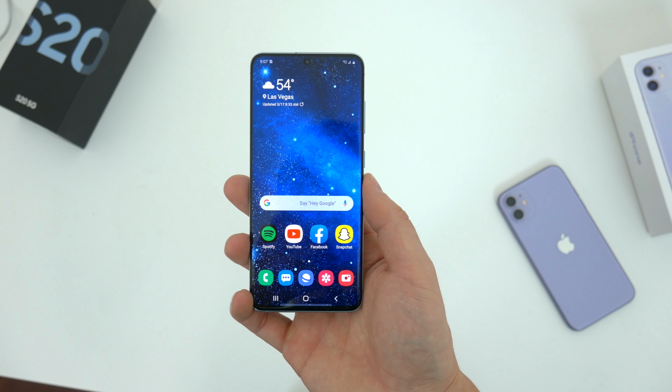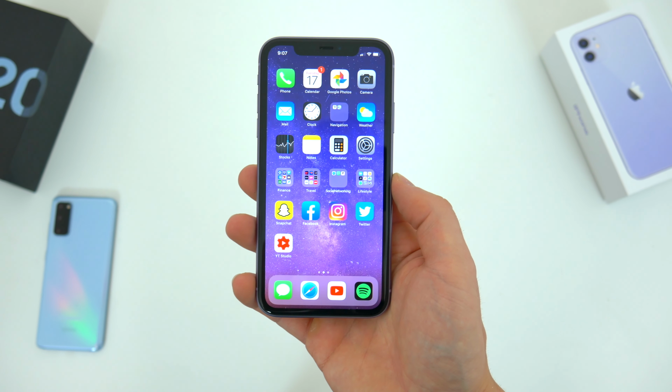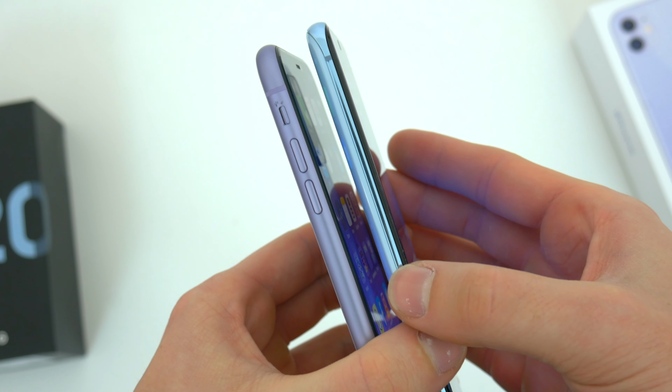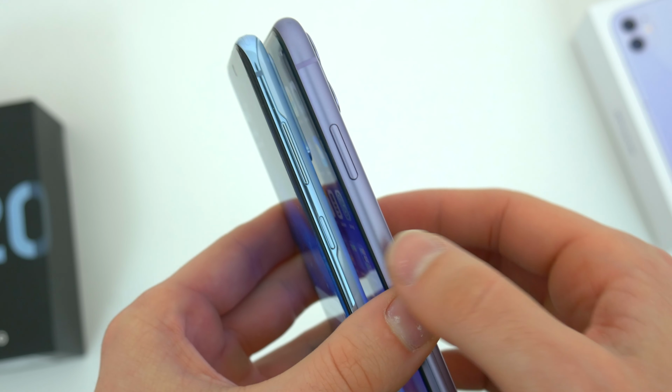And through the years, Samsung has continued to push the boundaries on bezels and screen real estate, while Apple has done little to improve. Taking a look around at everything else these phones offer, you can see that the iPhone has its volume buttons and mute switch to the left and power button on the right, while the S20 has all the buttons on the right.